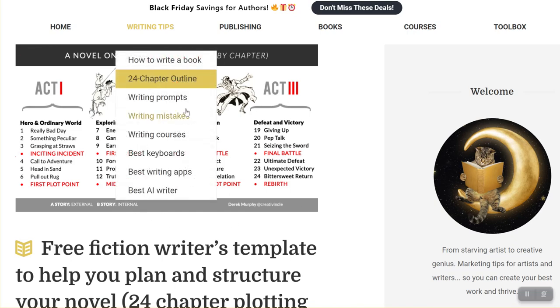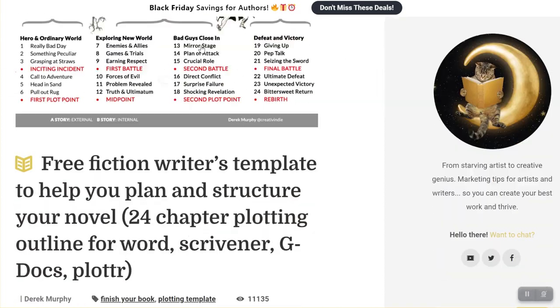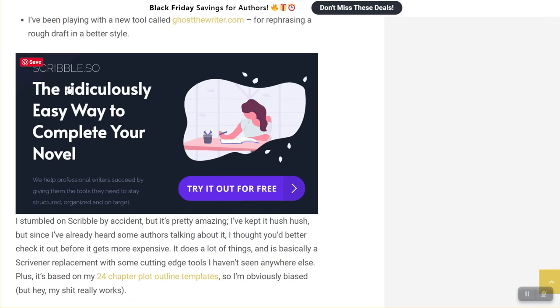So this is all free, and I've got a lot of videos on YouTube walking through this whole outline and how it works. I've got templates for Scrivener and for Plottr where you can just plug this in. But Scribble has used my 24 chapter plot outline as a basic template so that you can get started organizing, crafting, and writing your book in the strongest way possible.